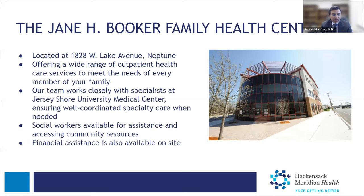And we offer a wide range of outpatient healthcare services to meet the need of every member of your family. We'll go through the services that we provide here, and you will see that every one of your family can be taken care of at this center. We have a team of specialists that work in the center and that also work in Jersey Shore Hospital, and it's a well-coordinated care that anyone will receive.